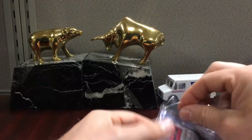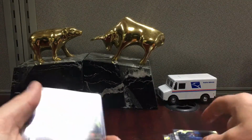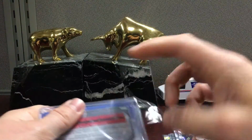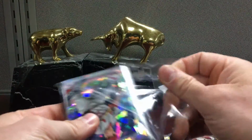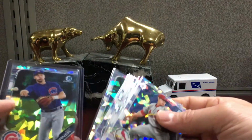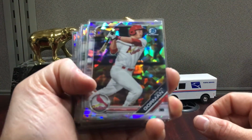Alright, this was kind of a cool lot. So these Atomics are only 1 per box, and there's some decent players in here. Can't remember the price on it, but I think it was less than $1 a card. So if you see a player you want to add to your PC, the majority of these will go in my eBay store, and you'll have a chance to get them either in an auction or a variation listing.